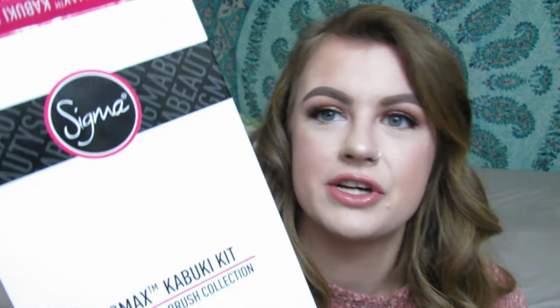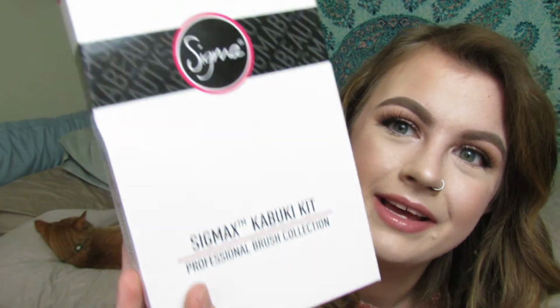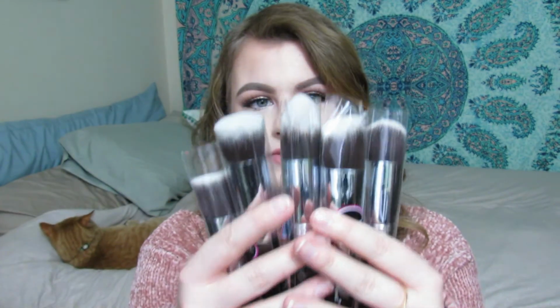And as the box says, oh, did I show the box? That's what the box looks like. As the box says, they are all kabuki brushes for foundation. So that's what they look like.